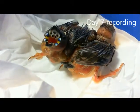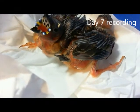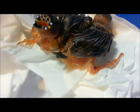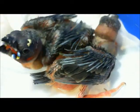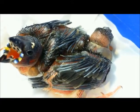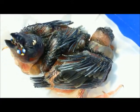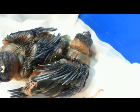So it's day 7, and you can see the feathers have started to actually break out of the quills now, taking the shape of the proper feathers. And you can see more feathers starting to appear on the back of the neck and the shoulders and the top of the head.